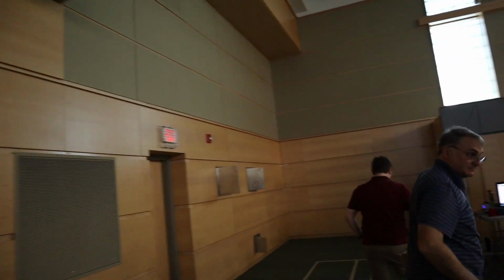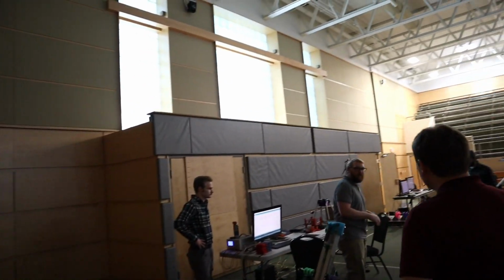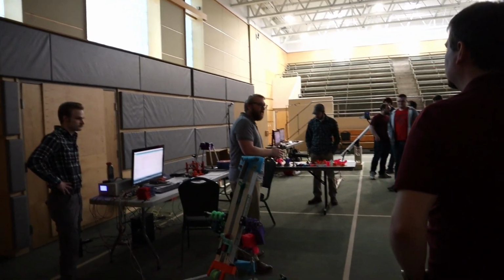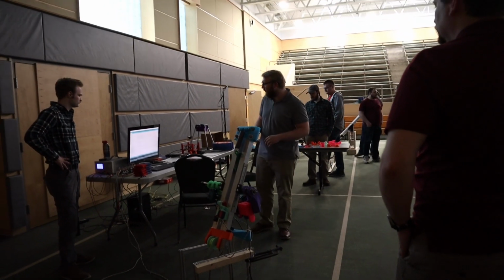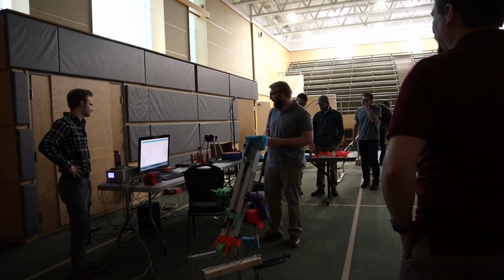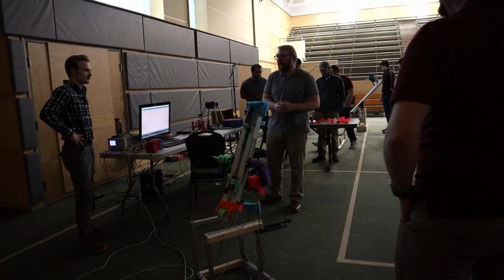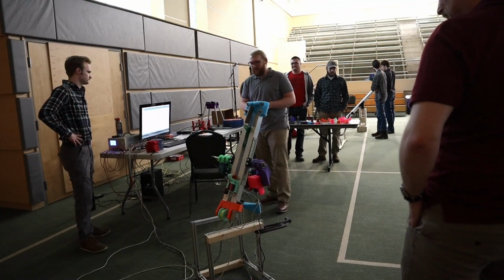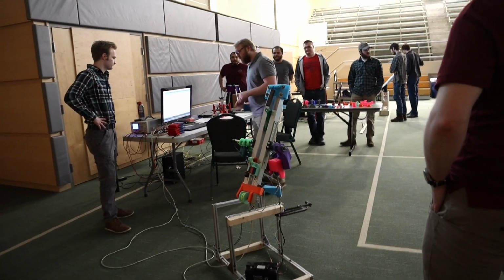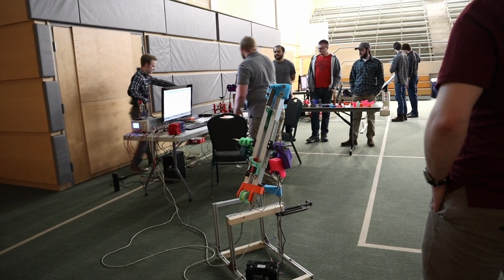Before I demo this, my idea was to input an angle and have it move to that angle. But since transitioning it, something happened to my program, and it only moves a certain amount. It does move though. So just a little warning there. We're talking about this guy right here, by the way.